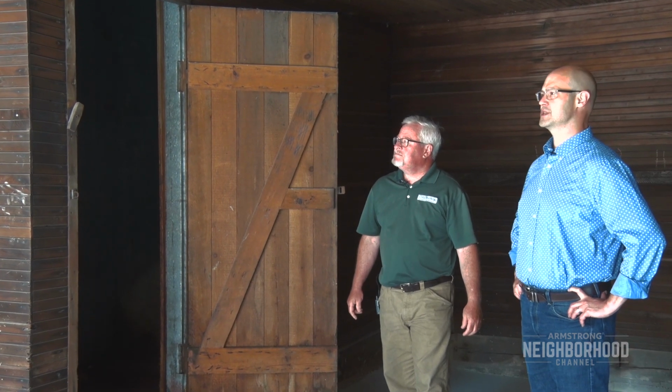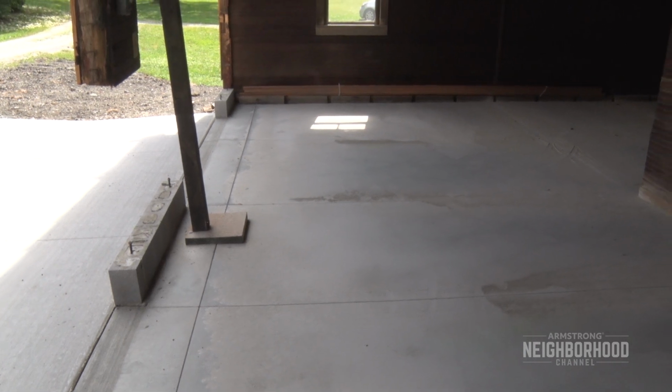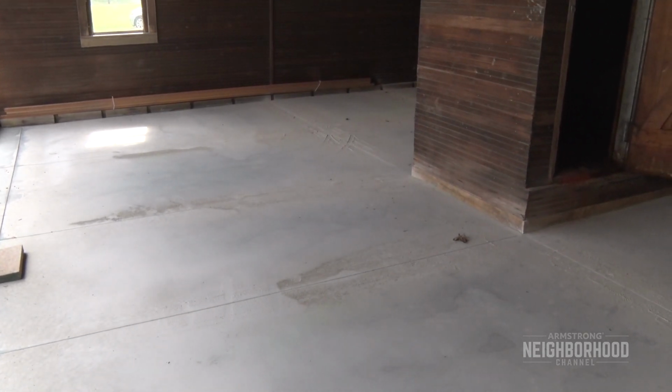So Brian, what's the future for this building? How will the Historical Society use this space? Well, this barn we were fortunate could be salvaged without a tremendous investment. The first thing we did was remove a very uneven concrete floor. For years there were no doors on this barn, so water just flowed right in and eventually deteriorated the floor. But fortunately most of the posts are structurally sound.